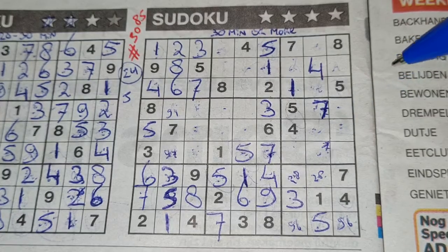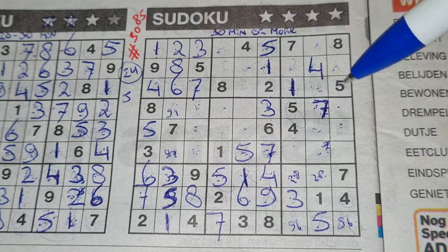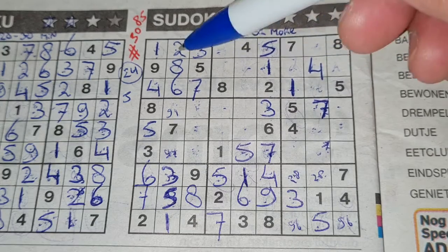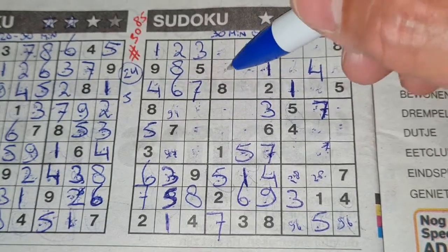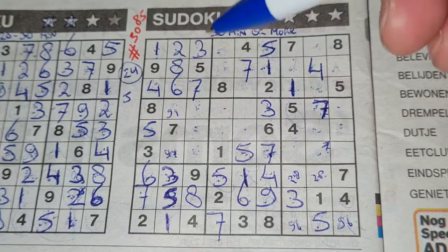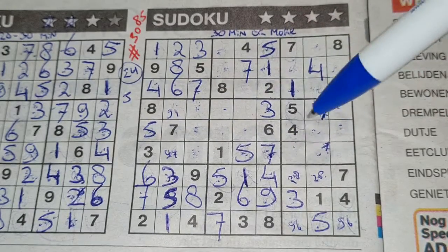Okay, do we have all the sevens? No. Seven in the first row. Seven in the third row. So the row between, the second row. Only two places for the seven. Should be here. Oh, there. We see there's a seven. No seven there. Seven should be there. And all the sevens are used.